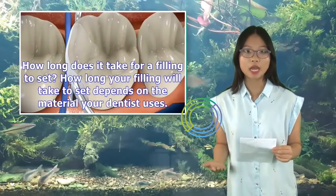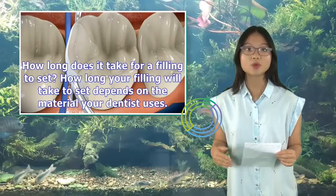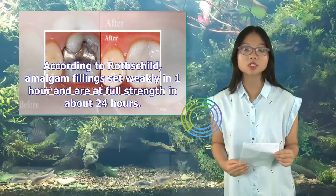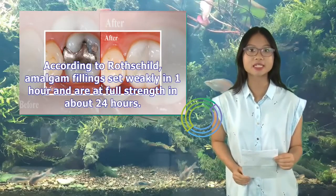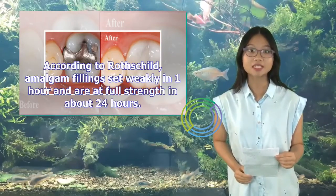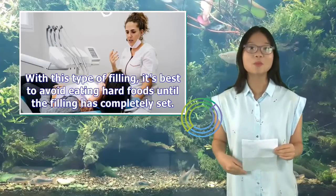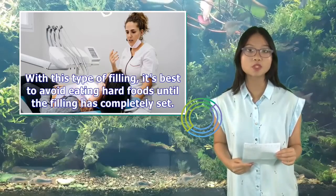How long does it take for a filling to set? How long your filling will take to set depends on the material your dentist uses. According to Rothschild, amalgam fillings set weakly in 1 hour and are at full strength in about 24 hours. With this type of filling, it's best to avoid eating hard foods until the filling has completely set.